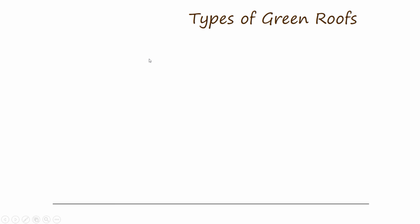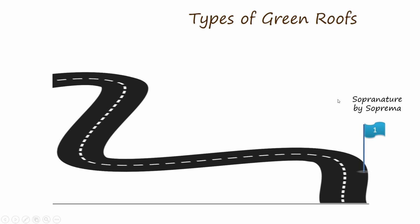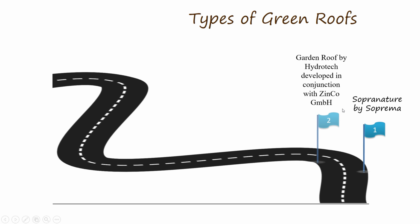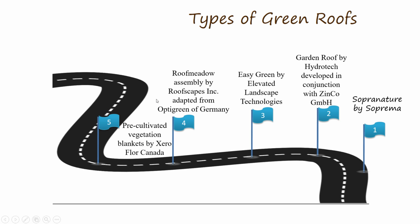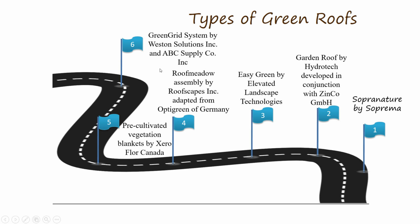Now I talk about types of green roofs. Number one is Sopranature by Soprema. Number two is Garden Roof by Hydrotech Development in conjunction with Zinco World, and Easy Green by Elevated Landscape Technology. Number four is Pre-Cultivated Vegetation Blankets by Xero Flor Canada. Number five is Roof Meadow assembled by Roofscapes, adapted from Optigreen of Germany. Number six is Green Grid System, and number seven is Green Roof Block Systems, developed by H.T. Lewis Metalworks Company.